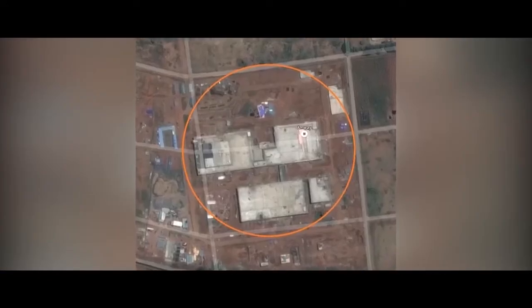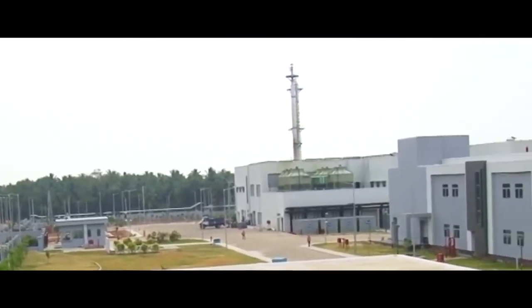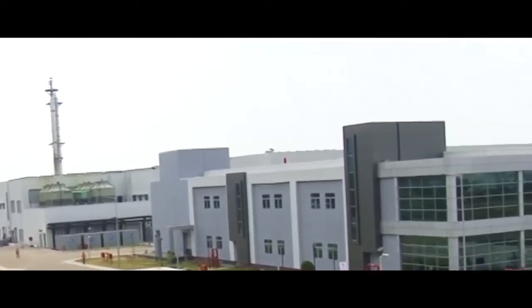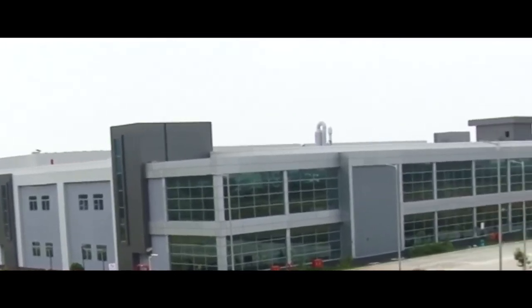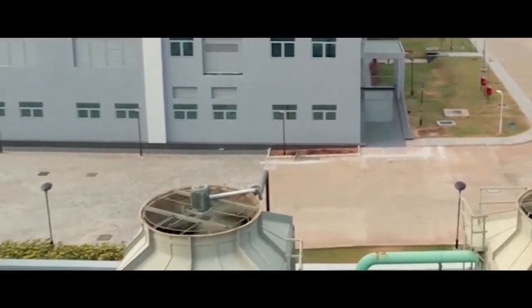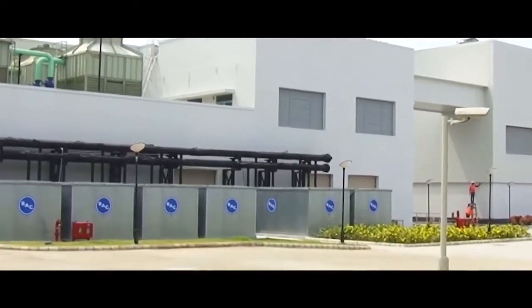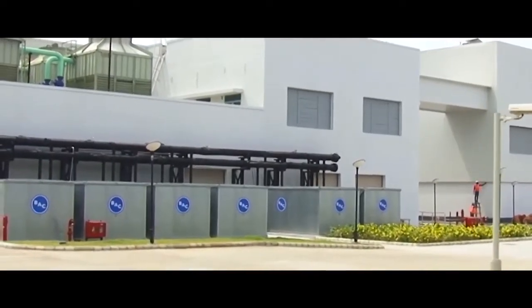Neelakotai faces water shortages and power needing careful designing. Since air conditioning has the largest power consumption, the 6 lakh square feet factory area was split into 3 buildings to enable differentiated air conditioning. Beauty needing normal AC, warehouse needing restricted AC, and the nutrition block, precise controlled AC. We also adopted energy efficient chillers and a new ice storage technology.